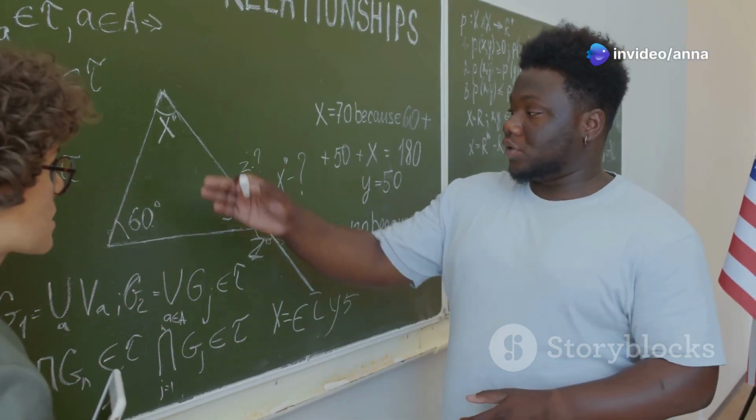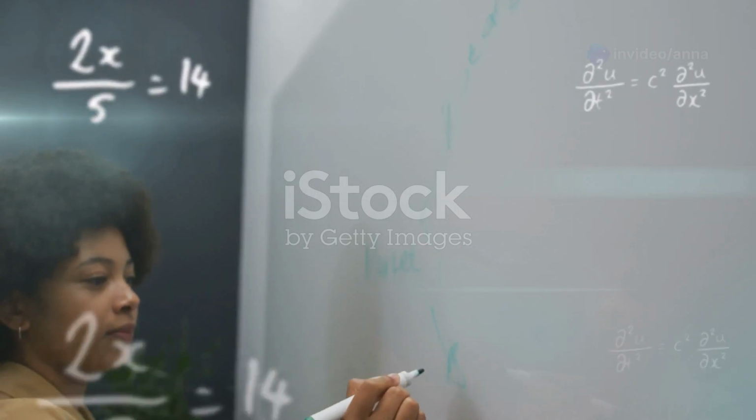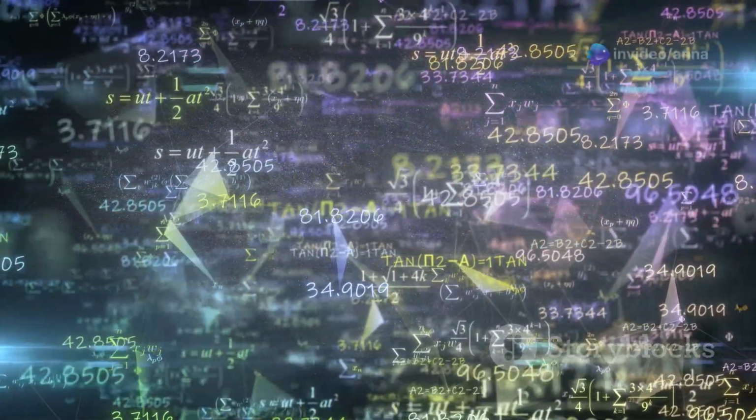Algebra might sound intimidating. Don't worry. It's like learning a new language. This language helps us solve problems. It uses letters and symbols to represent numbers and relationships. Think of it as a puzzle-solving toolkit.